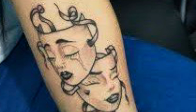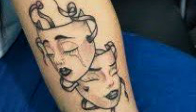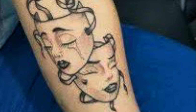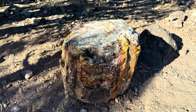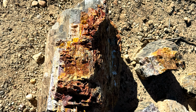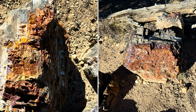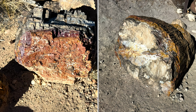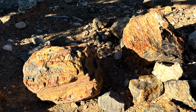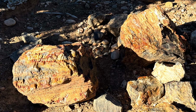After reading this, I didn't know whether to laugh or to cry, so here's a tattoo showing both. It's just amazing that these petrified trees are still here after 100 million years. And the colors are just mind-boggling, and you can still see some of the grain that was there when the trees were living.